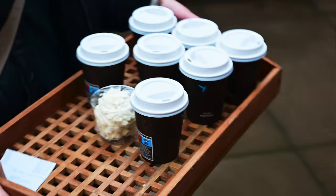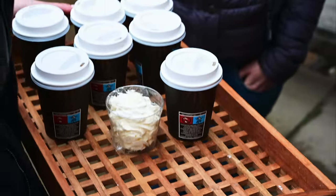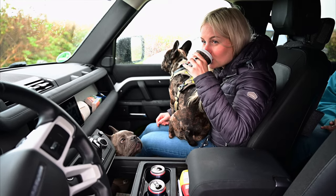In a rain break, we have a warm cacao with cream, but the rain returns and we prefer to drink our hot drink in the car.